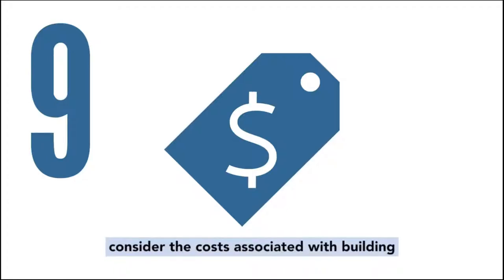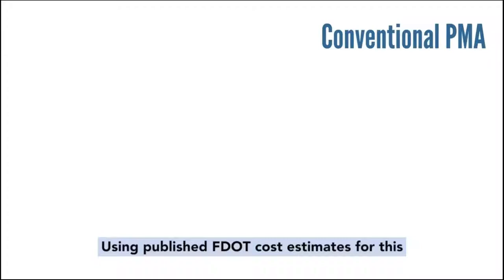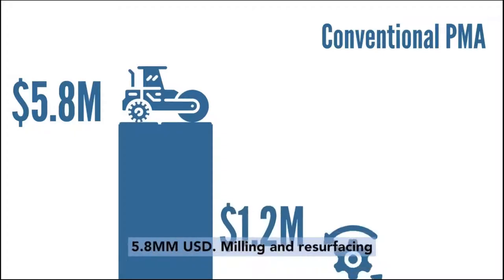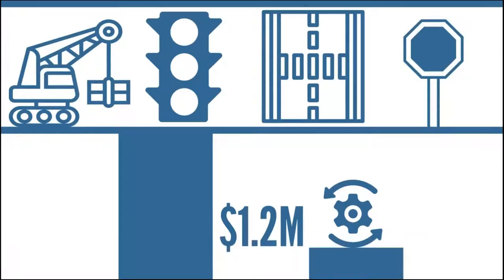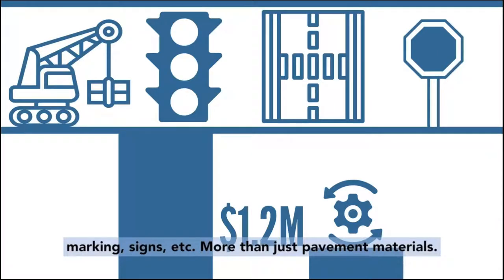Let's consider the costs associated with building and rehabilitating an urban arterial route. Using published FDOT cost estimates for this type of roadway, the average cost for new construction using conventional materials is around $5.8 million. Milling and resurfacing as prescribed in the FDOT publications is estimated at $1.2 million. In both cases, the cost estimates include everything: mobilization, traffic control, pavement marking, signs, etc., more than just pavement materials.